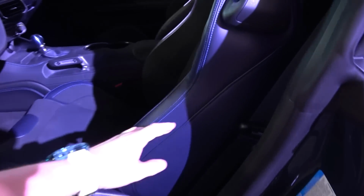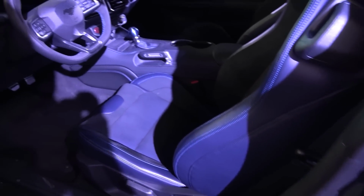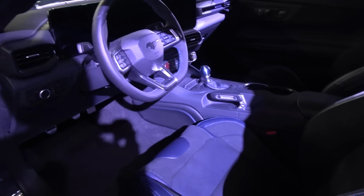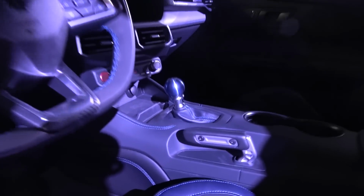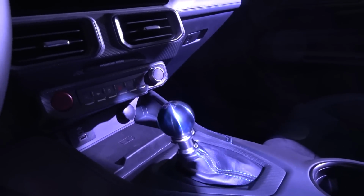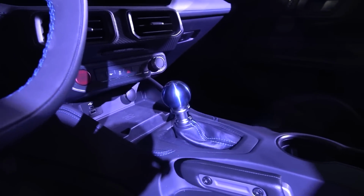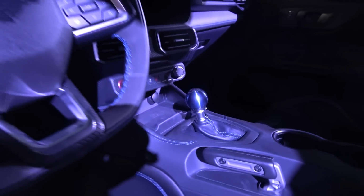As you can probably see, there is the blue with the blue stitching for the seat surrounds. We've got the drift stick because the car does offer a drift mode, and we have that different shift knob in the center as well. 6-speed manual, reverse to the upper left, and the ball knob at the top of it as well.